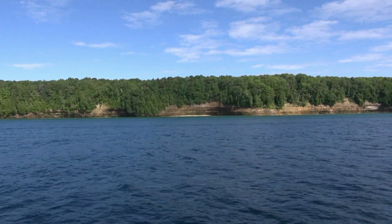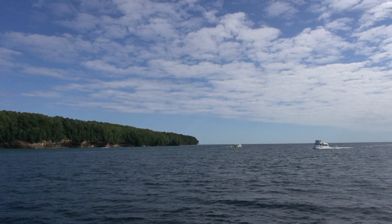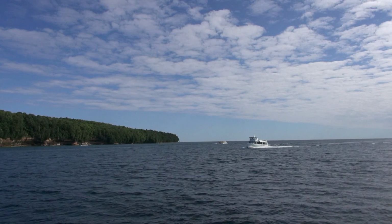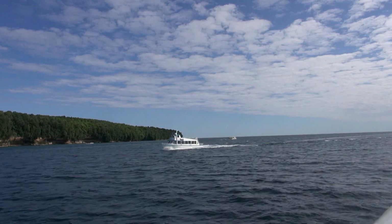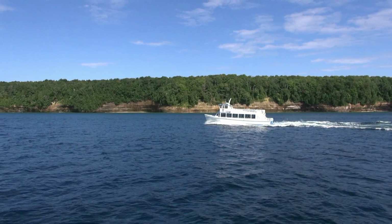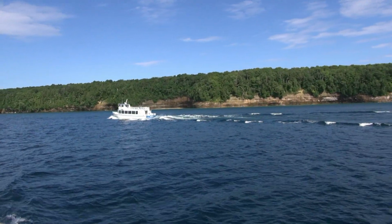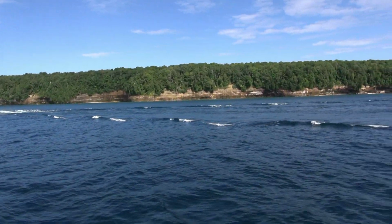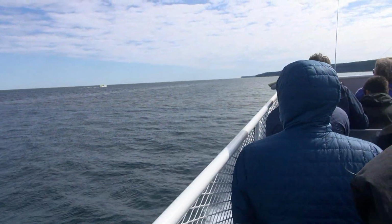If we were to go straight north across Lake Superior from this point, 165 miles, we would reach Canada. And if we were to travel from the farthest western point of the lake in Duluth, Minnesota, to the farthest eastern point in Sault Ste. Marie, we would travel a distance of around 360 miles. Lake Superior has a shoreline of around 1,730 miles. To compare its size, Lake Superior is right around the same size as the state of Maine and slightly larger than the state of South Carolina.